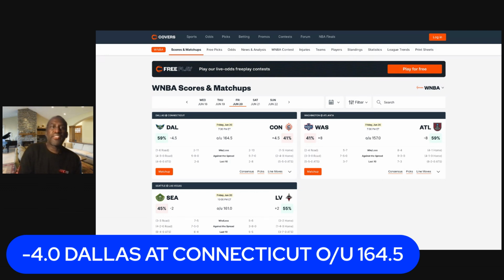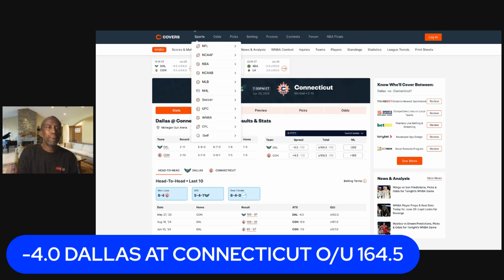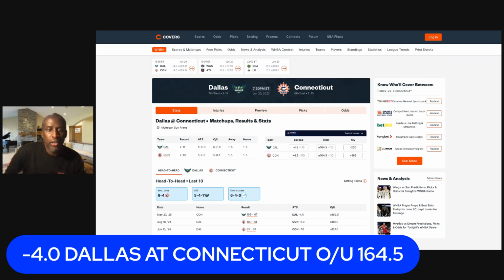Now for the game itself, these two teams had played before, as you can see. They played a month ago, May 27th last month in Connecticut. Dallas won easily, 109-87. The spread was -4.5, and it went over the total of 163.5. It's now up to 164.5. Let me look here and see. I'm going to give you guys a play.